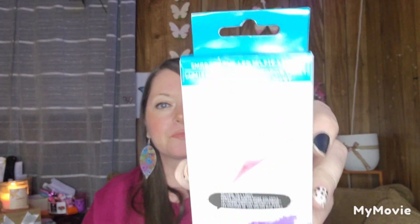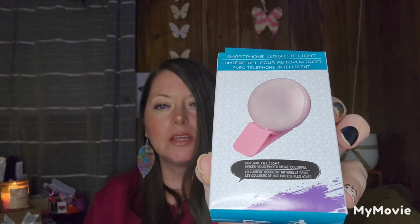He also found me this smartphone LED selfie light. I had one and Pedal chewed it up. I use this in the car. I don't drive, but when I'm in the passenger seat and people call me on Messenger or anything like that, it's dark in the car and they can't see me. So I use this on the phone to light up so that they can see me when we're talking while he's driving. I needed another one, and I had this from last year, and Pedal chewed it up. He happened to find one lonely one in a store that we stopped in on Saturday, nowhere near where we live. We just went for a drive. I was super happy about that.